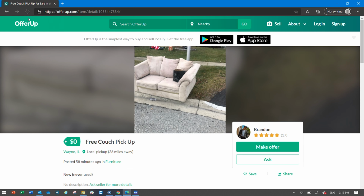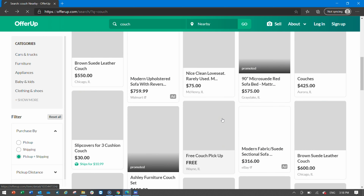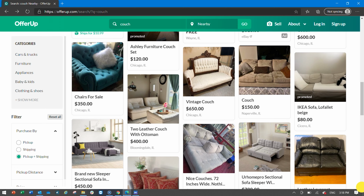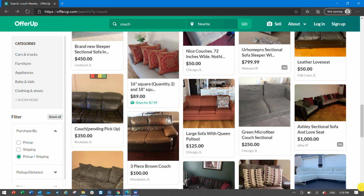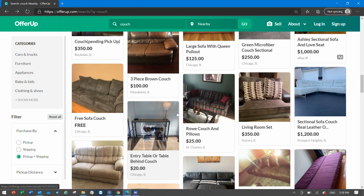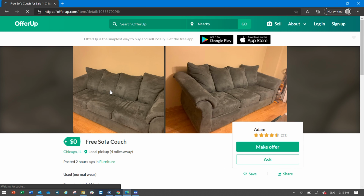Let's see another one. So that one was totally free, which is ideal because then you can keep more of the profit for yourself. Check out this other one. Again, totally free. I don't see anything wrong with that just by looking at these pictures.